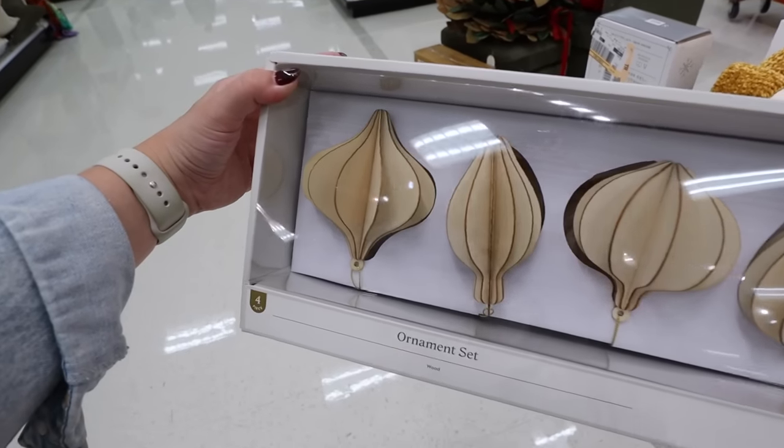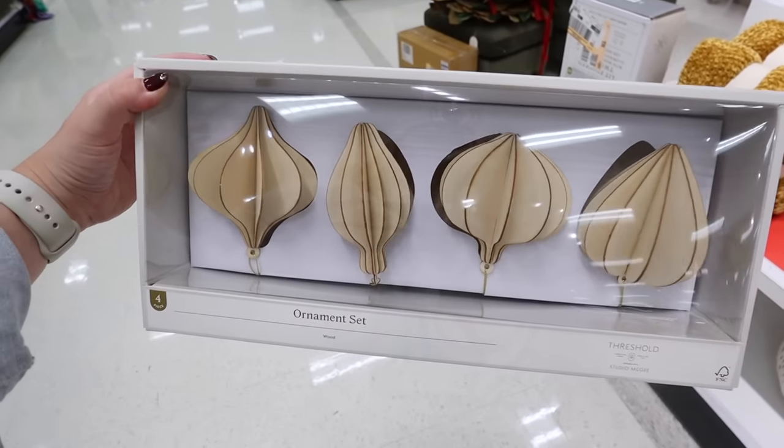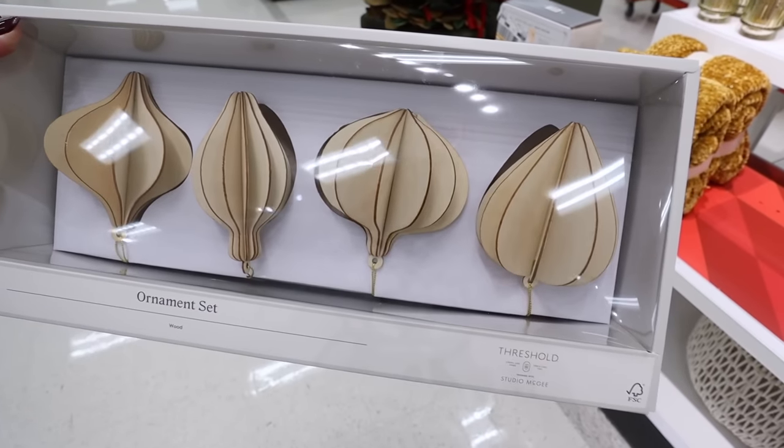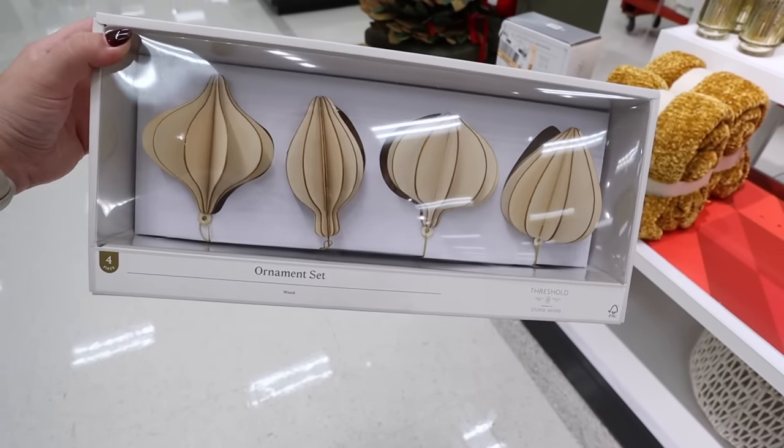Also for $15, they have this wooden ornament set, and they're kind of like that paper lantern look. You get three or four different shapes in here, three pieces for $15.